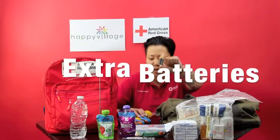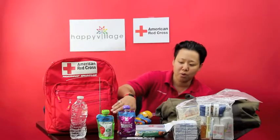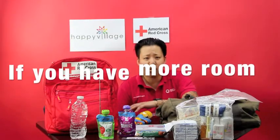One other thing is to remember to have extra batteries. Now this one actually goes to a radio that we recommend you put in your kit. You can tune into AM and FM radio stations that will broadcast emergency services information in the event of a really large disaster. Now this is just one small radio. There are a lot of different kinds that you can use, including those hand crank radios that are available at many different outlets.